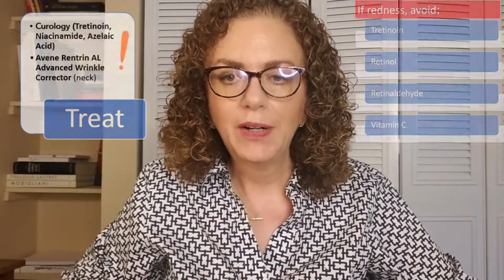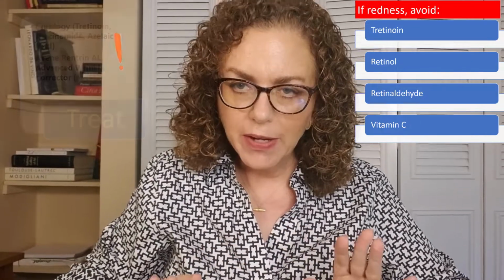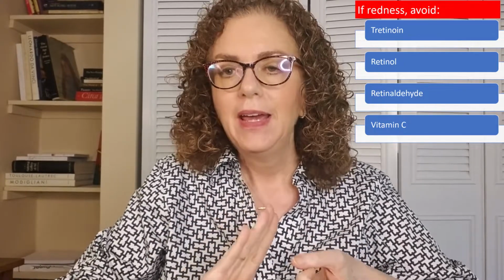As you recall, the doctor recommended that if I had any redness to hold off on tretinoin, retinol, retinaldehyde. These are all forms of vitamin A or retinoic acid. Eventually they turn into retinoic acid. And these are the most important anti-aging products in your arsenal.